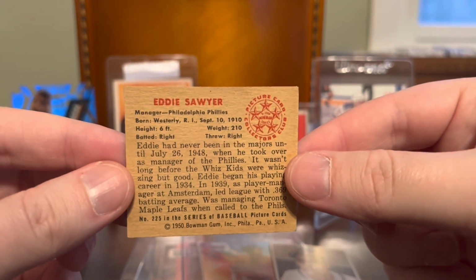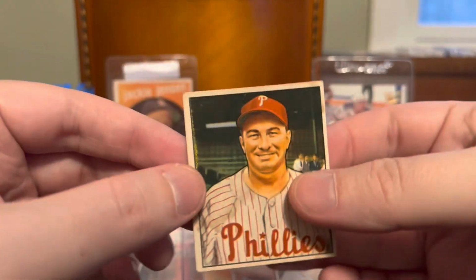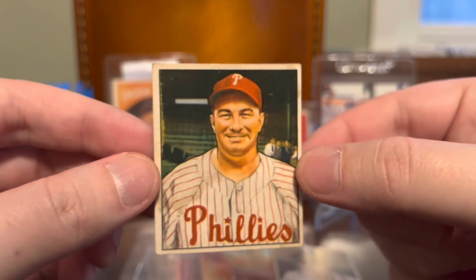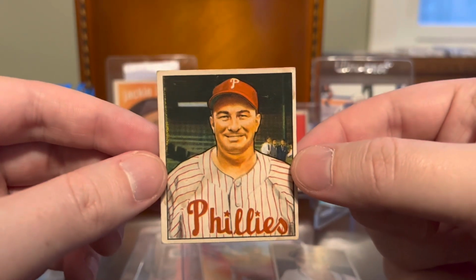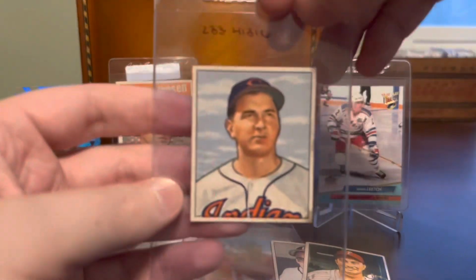Card number 225. Love the backs on these as well. Nice crowd in the background here. And again, these are just in decent condition, maybe very good to excellent. I don't need perfection with 50 Bowman. I'm just happy to have them.